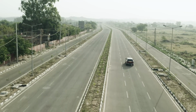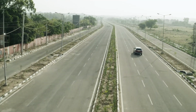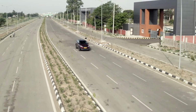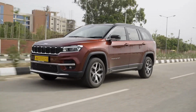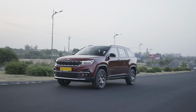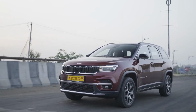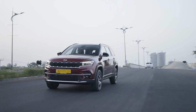Jeep reveals that the Meridian will sprint from 0 to 100 km per hour in 10.8 seconds, has a power-to-weight ratio of 95 PS per ton, and a top speed of 198 km per hour. Respectable for a car of this size, I must say. Other important features include dynamic steering torque control, frequency selective damping suspension, all independent suspension, hydraulic rebound stopper, water fording capacity of 16 inches, crawl ratio of 20.426 on the all-wheel drive automatic, and much more.